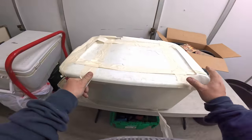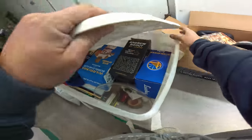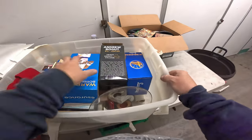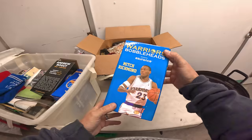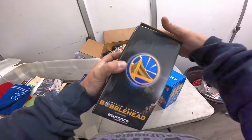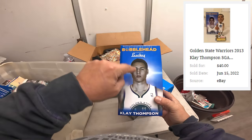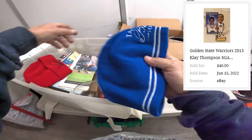I mean. Alright. Last one of these had sports cards. Let's see if we can do it again. Oh. I see a bobblehead. A couple bobbleheads. Okay. Run DMC, what's that? Warriors, Mitch Richmond, Andrew Bogut, okay, and Klay Thompson. Oh my goodness, look how young he is there. Klay Thompson should be worth something, I bet.